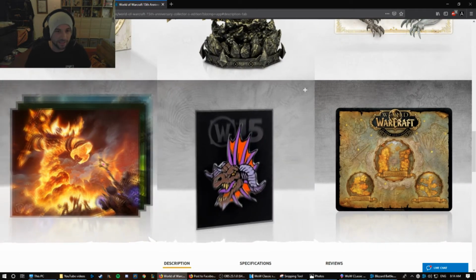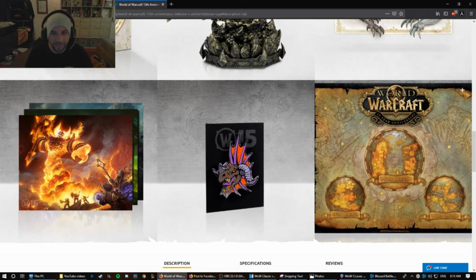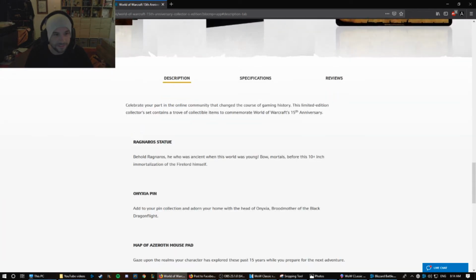It comes with art. It comes with a little badge thing you can put on yourself. And again, the iconic mouse pad. But this thing looks absolutely beautiful. It comes with the Ragnaros statue.